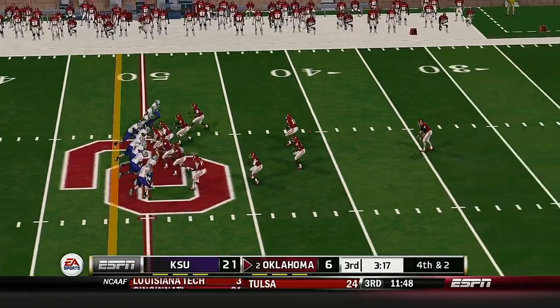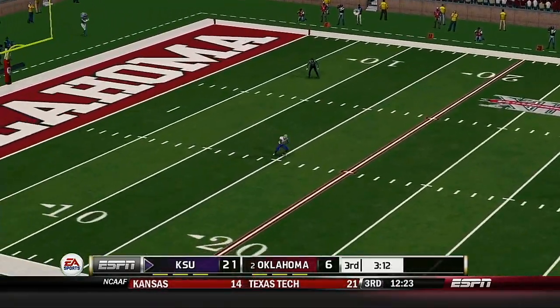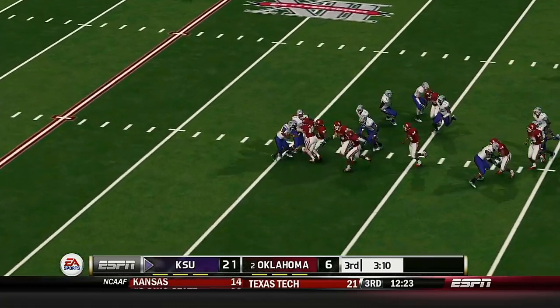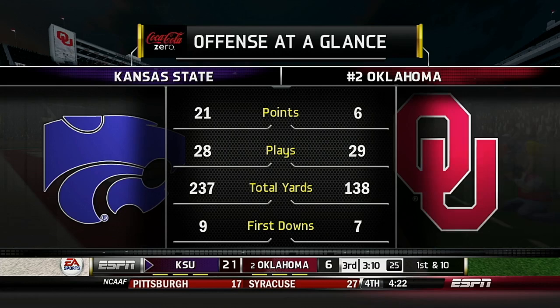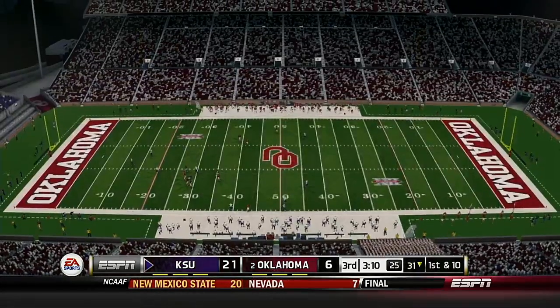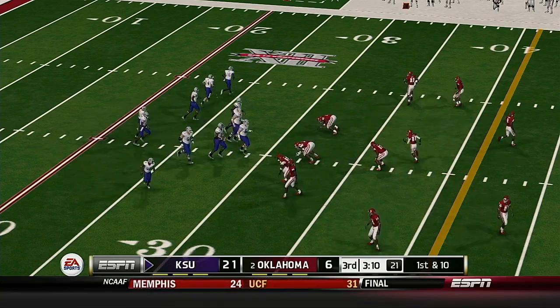Doesn't look like he's going to have much time to get rid of this punt. Gets out to about the 31. Kansas State's built on their halftime lead here in the third quarter, Kirk. Well, I think they've done a really good job of finding some matchups to their advantage, and they've just gone after this defense, and it's allowed them to put up some points on the board. They ran the ball very well on their last drive, and it resulted in 6.